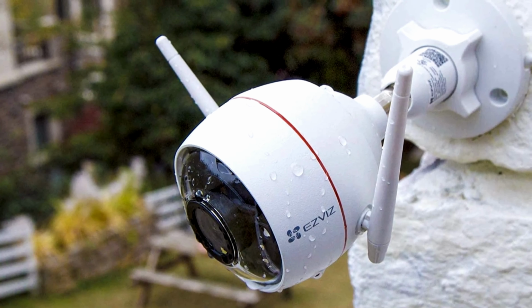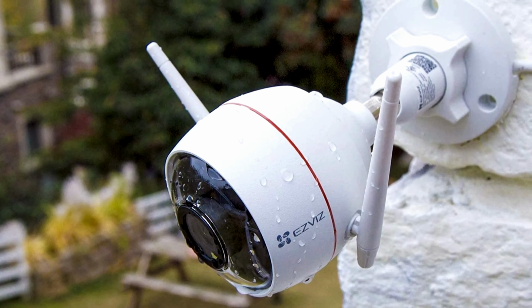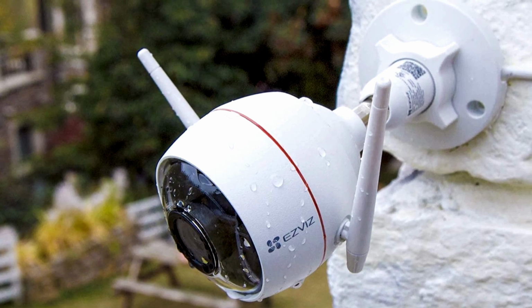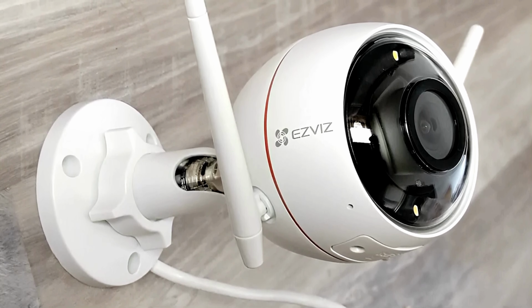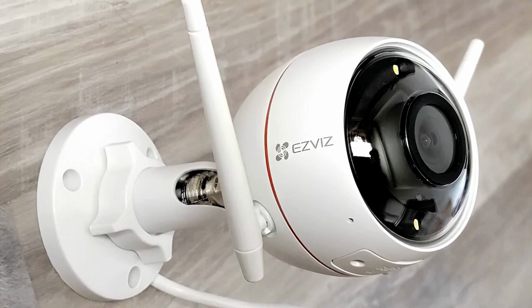The C3W Pro is very much designed for outdoor use with a sturdy casing that is rated IP67 for water resistance and which can handle temperatures right down to -30 Celsius. There's a wall mount plate provided with the camera for outdoor use, and the adjustable stand can swivel through 360 degrees so that you can point the camera exactly where you need it.